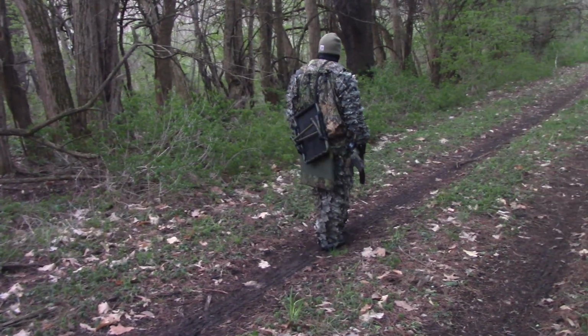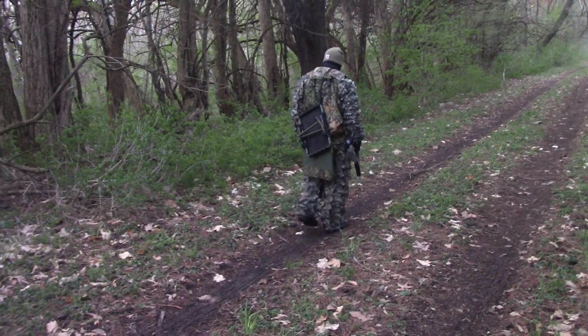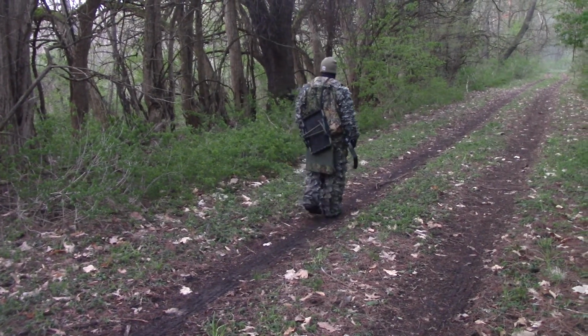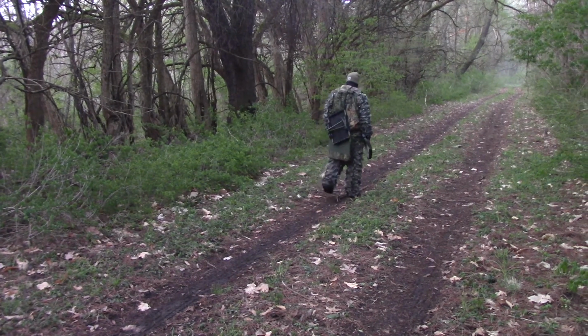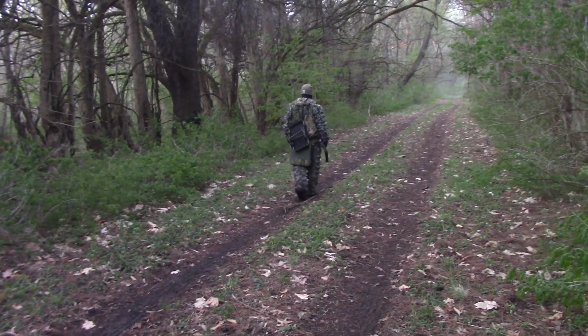I take my time. I don't rush to a stand. I take every footstep very carefully. One thing that I've done in the past and actually has worked really well, especially when I'm approaching a stand that's going to be very close to a bedding area, once I get into that 100 yards of that bedding area, one method I've used is I will try to take each step, and as I step forward, I put my toe down first and then my heel second.